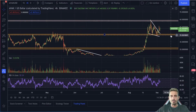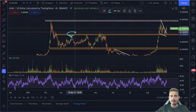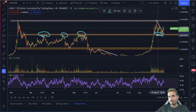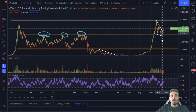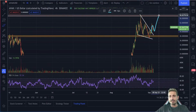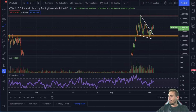The $40, we did talk about this on other live streams, should be holding very nicely. It is absolutely huge resistance. We've just been bouncing off support here nicely, creating this descending wedge. The volume is up from this uptrend, guys. So the probabilities here are about 70% to come and retest just below $60.